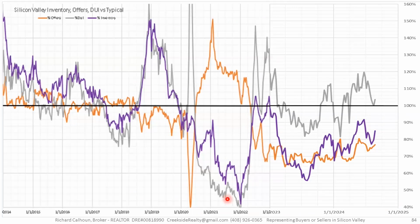Now we're looking long-term, and we're looking at all of Silicon Valley. So it's all the 20 micro market areas that we've been looking at in the 3 counties in a blender mixed together. Inventory is right here, and we have a shortage of inventory because we're basically around 85% now, but it's climbing. So we're getting more inventory than you typically do at this time of the year. The number of offers is also down and climbing, but climbing at a slower rate. If that continues, your inventory is going to grow and the market will slow down, but the number of offers is going to lag behind the increased inventory a little bit.